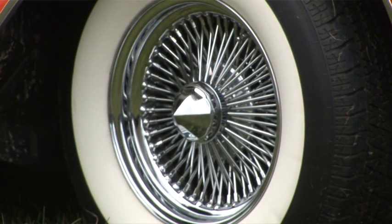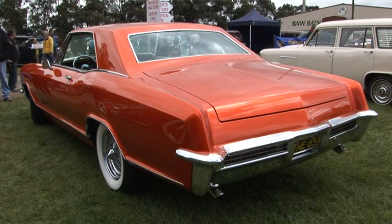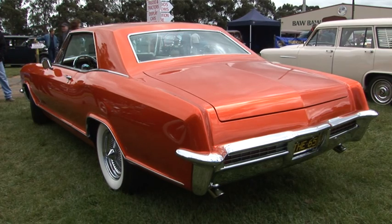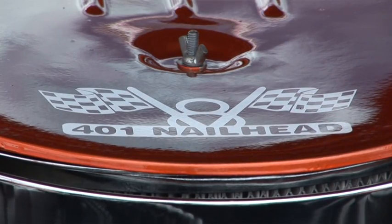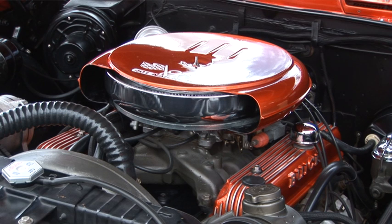It is. I've spoken to a lot of guys at the shows, and they're sort of sick of doing projects because they never get it finished, and their wife's always nagging them to spend more time with the kids. So best of both worlds, buy one that's already done. And what power plant is under the hood on this car? It's a 401 with a 3-speed auto, and it's got plenty of power. The speedo needle goes up, but the fuel gauge goes down.